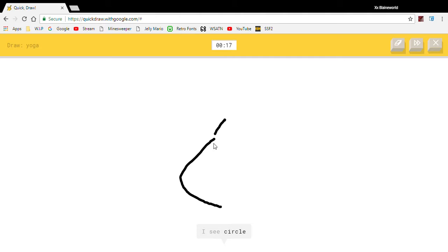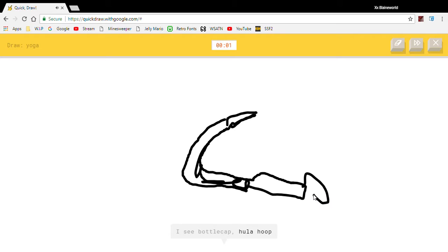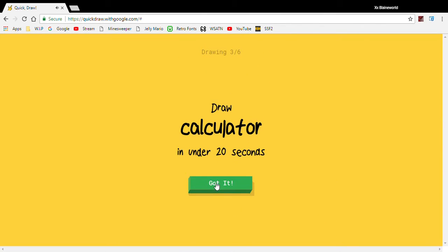I see circle. Or pear. Or onion. Or pineapple. I see ocean. Or mustache. Or river. Or apple. I see bottle cap. Or hula hoop. Sorry, I couldn't guess it.